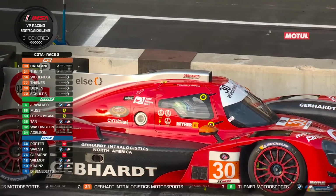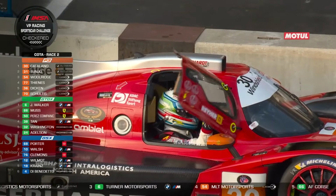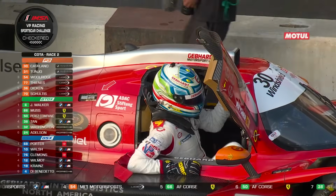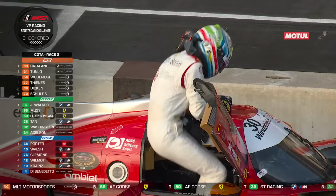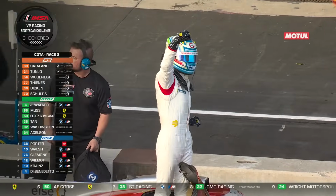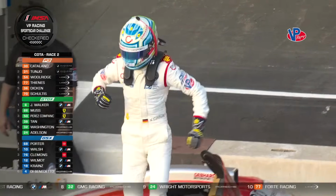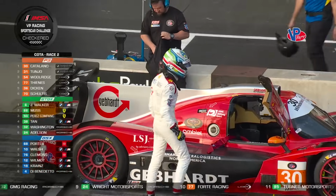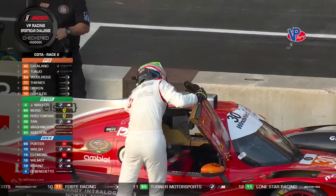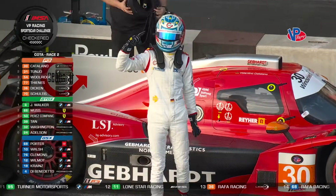How much fuel do you think is in the fuel cell of the number 30? Another, I don't know, 5 liters? I'm pretty sure there's plenty in it right now, because that issue that they had this morning was not going to repeat itself. But this young man, Valentino Catalano, does indeed repeat with the victory, and this has got to feel good after the heartbreak this morning. No question. This is vindication of the speed that they've had throughout the weekend, and a great way to put the frustration of how race 1 ended behind them.